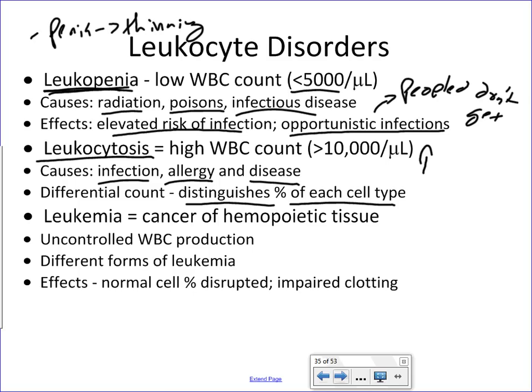And then last but not least, leukemia. This is a cancer of hematopoietic tissue. It is essentially an overproduction of white blood cells. There are various forms of leukemia, and I'm not going to go over every single one. Some are more easy to manage and treat, whereas others are extremely dangerous and life-threatening. But either way, this is not a good disease, not that any disease is.